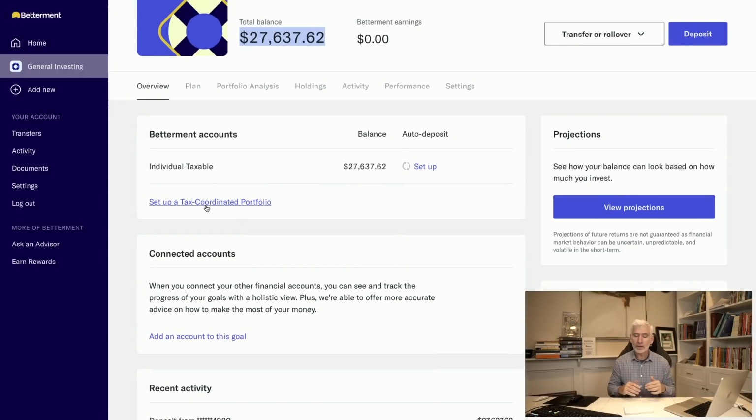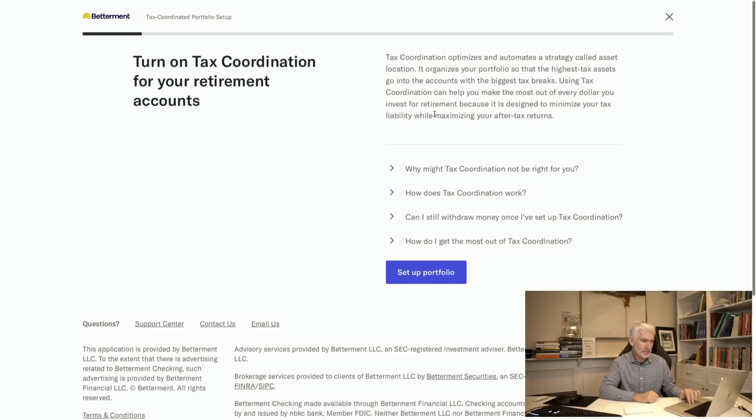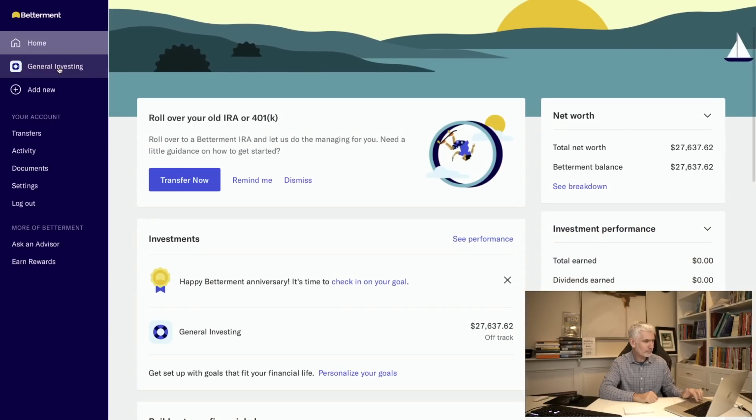So for example, if you had both IRAs, say retirement accounts, and taxable accounts at Betterment, and you wanted to have your investments spread across those different accounts in the most tax efficient way, Betterment offers that. They automate it through what they call set up tax coordinated retirement accounts, and it's very easy to walk through. They describe it. In my case, it doesn't really make any sense. I don't have any IRAs at Betterment at the moment, but I wanted to mention that. It's a really important feature if you're going to have both types of accounts at Betterment.